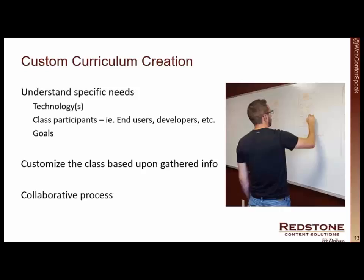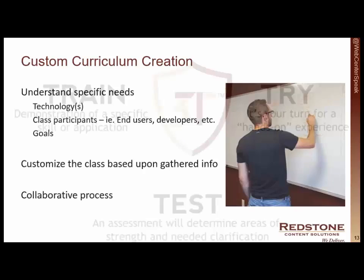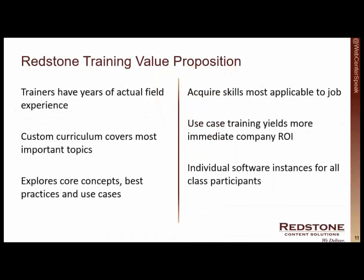Michael, I'm going to take you back, if you can help me. Can we return back to this slide, the value proposition slide? Yes. You talked about a couple things here that I neglected to really point out, which I think are unique beyond what's already been discussed.